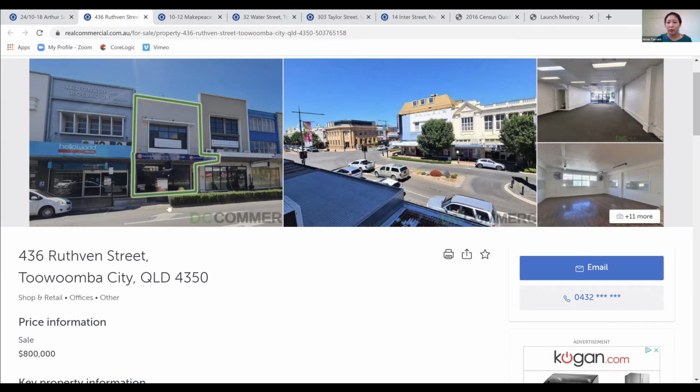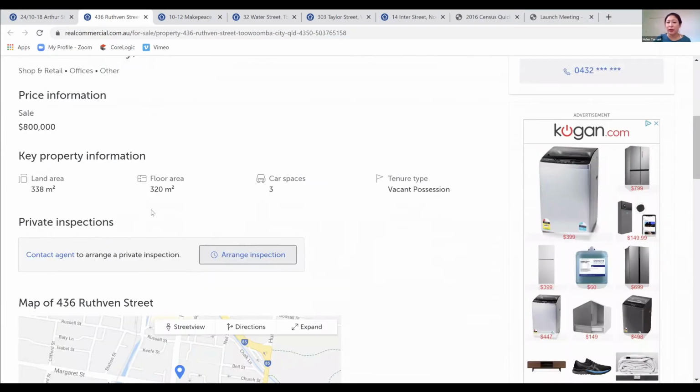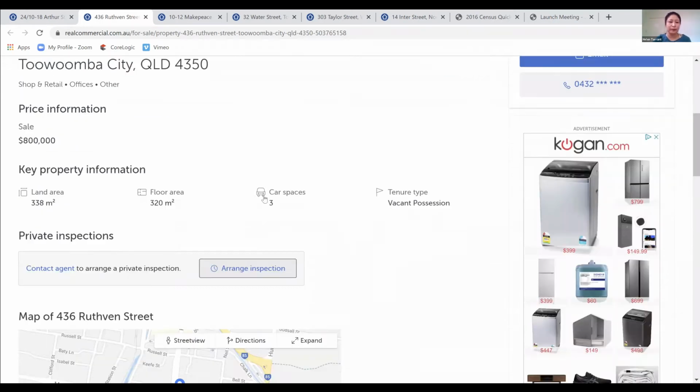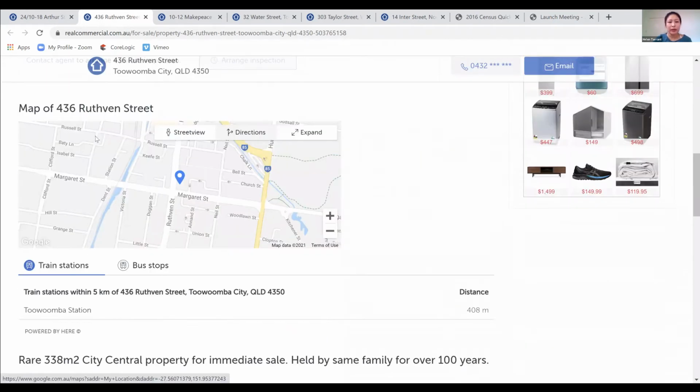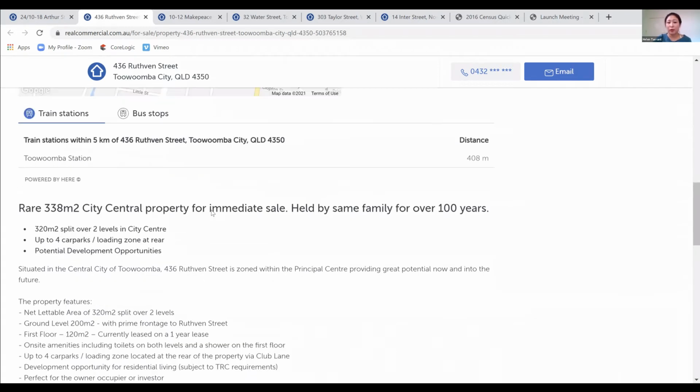So what I would do is buy a property similar to this. There's a couple of options. If you can finance, then you might want to go with a property that has more vacancies, that needs more work. If you can't finance and you need a property to actually help you finance, then something similar to this would work. And that's purely because, let's have a look, it's about 800,000. It's vacant possession. And if we go down, we can see this is split into 2 levels, and the first floor is currently leased on a 1-year lease, which means that it gives you some income during this period to help you as you tidy up the property.